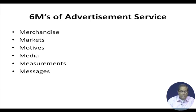So, first one has to design the merchandise, different types of items which can advertise the particular service. Then there are the markets where the services are to be sold. There are the motives or the objectives with which the advertisement has to be marketed. There is the question of selecting the media. There is the measurement of the services provided by the advertising agency, and then there is the message which the advertising agency puts together, and that message has to drive home the particular objectives or motives of the advertisement service.